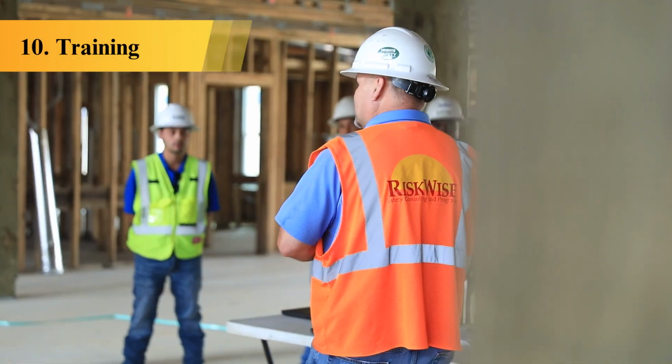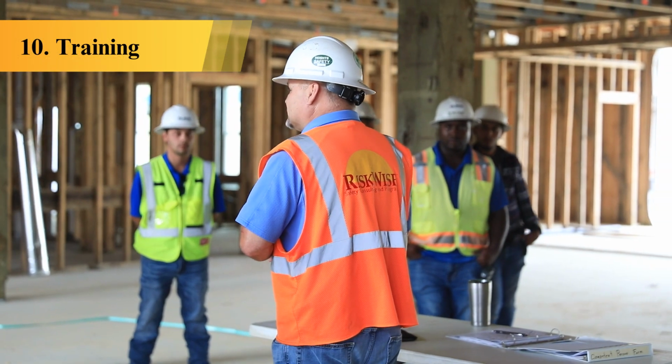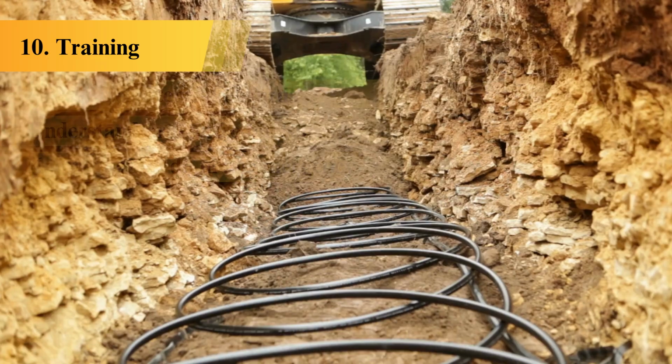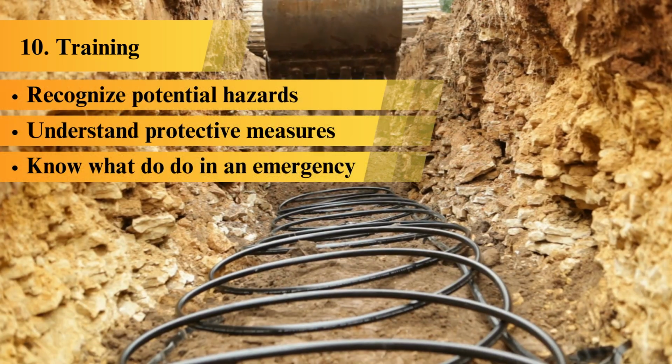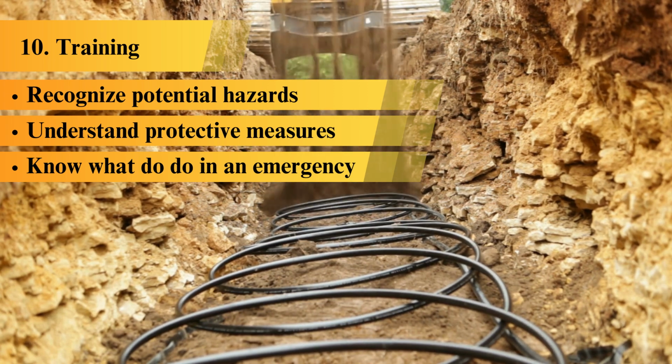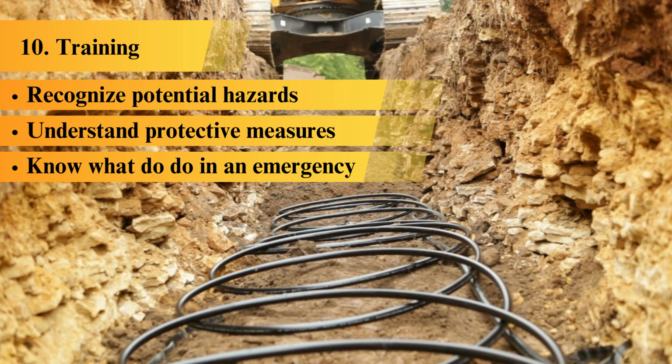And finally, number 10, make sure everyone is trained on trench hazards and safe work practices. Comprehensive training helps workers to recognize potential hazards, understand protective measures, and know what to do in an emergency.